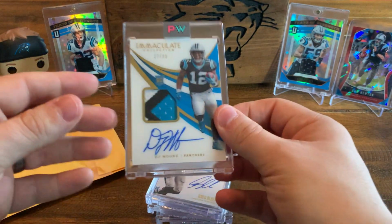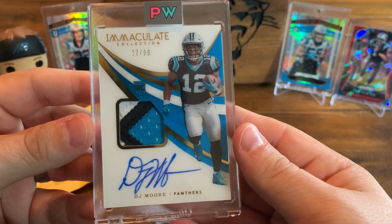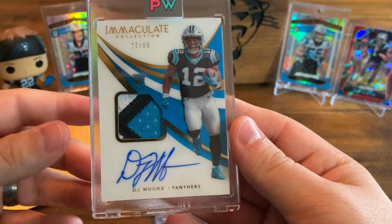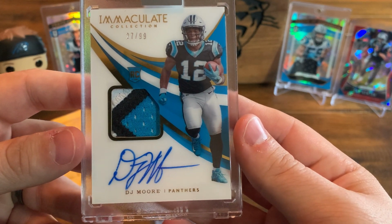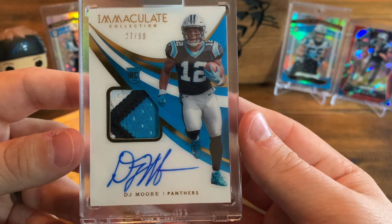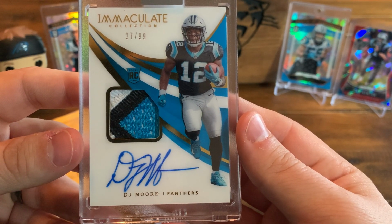Next up is a DJ Moore rookie autograph jersey card. So this is an RPA, as they call them, out of 99. And it's out of Immaculate, which is a very expensive set. But fortunately, you know, this card wasn't. Really cool, colorful, chunky patch there.